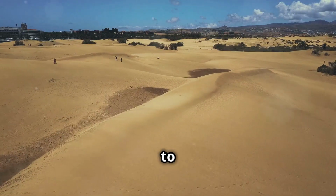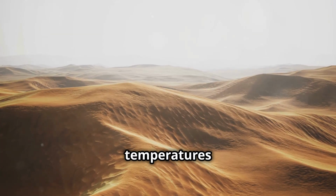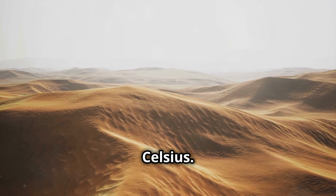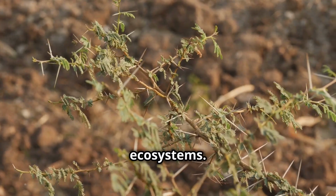The Sahara is likely to experience further warming and drying this century. Summer temperatures could increase by up to 5 degrees Celsius. This would have profound implications for the Sahara's ecosystems.